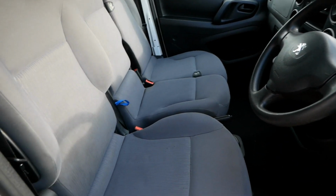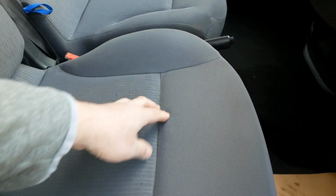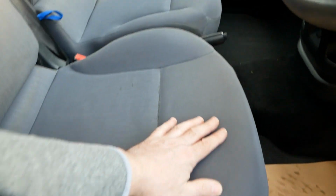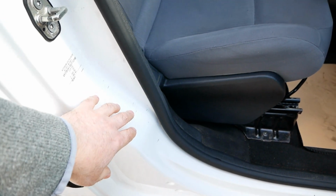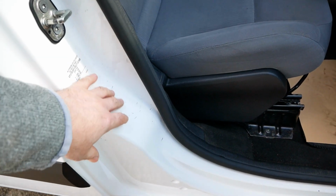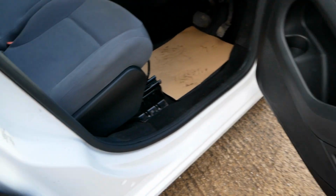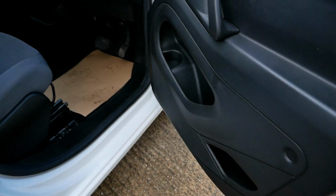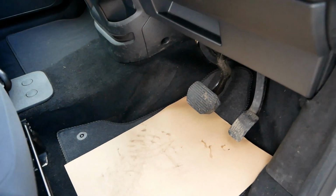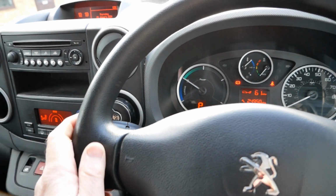Really clean and tidy, seats are all clean. There's a little bit of wear on this seat in that seam, but no wear on the bolsters. All really good actually. There's a few marks on the door jamb or whatever you call this here, and that's just where people have slammed the door on the seatbelt buckle. And again here you get the corresponding dents on the door. There's one worse one there, but that's just people being lazy, to be honest. New carpet mats in it as well. So get in out of the wind, let's start it up.